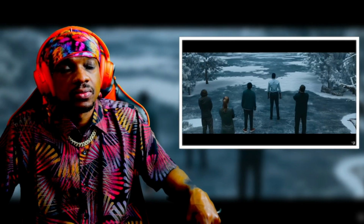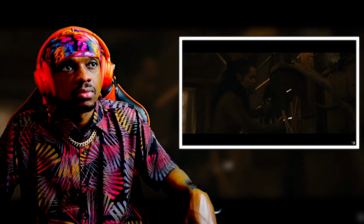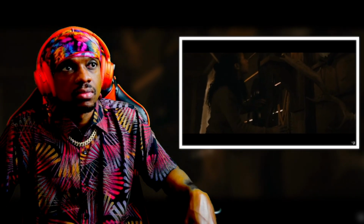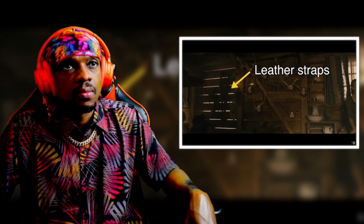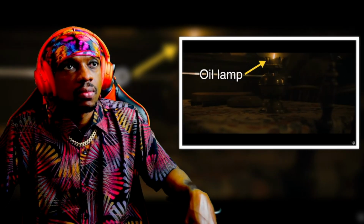This would give us the benefit of being able to see what environment we are going to be challenged with, and take valuable items from the cabin to help us solve the puzzles. If you look here, you can see that on the walls there's a rack full of leather straps, as well as an oil lantern that produces heat.